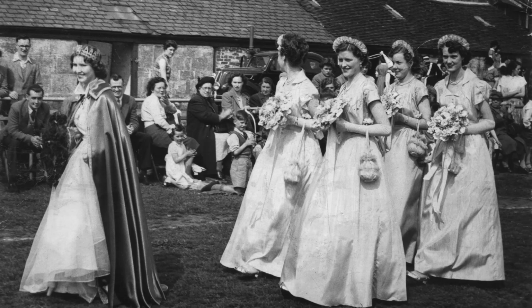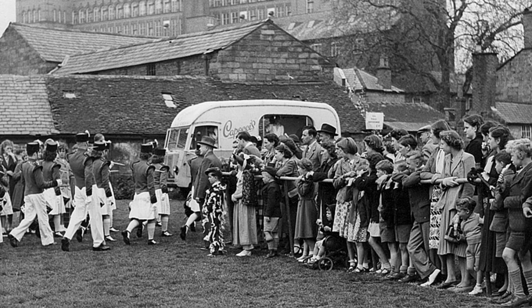As in the past, an important part of the Carnival processions was the presence of the Carnival Queen and her attendants, seen here arriving on the field. And here's one of the marching bands leaving at the end of the day. Interestingly, it's a Capechi's ice cream van on the field rather than Belper's better-known Mazza's.